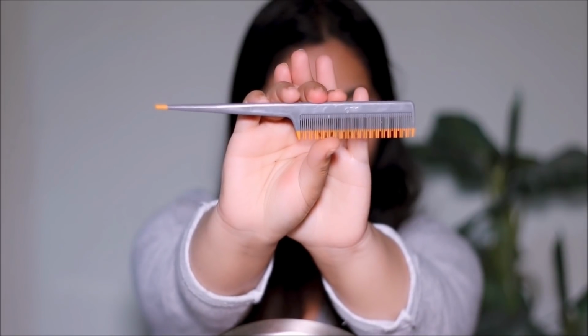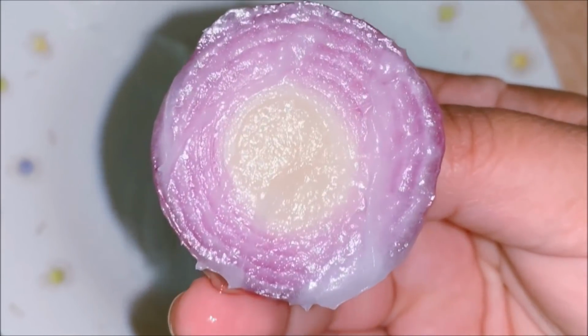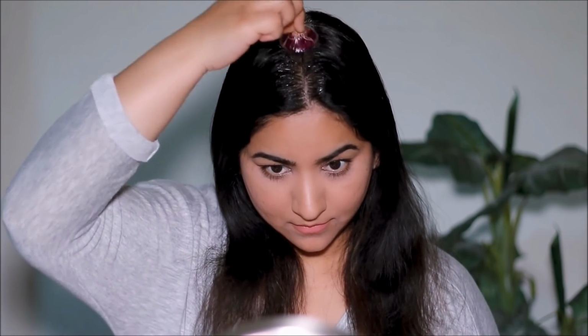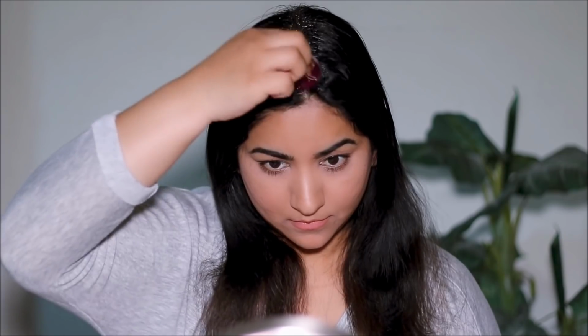Make sure you have a mirror in front of you. It's just easier to apply the oil. And I use a ragtail comb to section out my hair. You can also use your fingers. I start with my scalp. I take the onion that's dipped in the coconut oil. I gently press it on my scalp and then slowly massage it. I go all the way from the top of my forehead to the hairline in the back. And I do this in small sections.